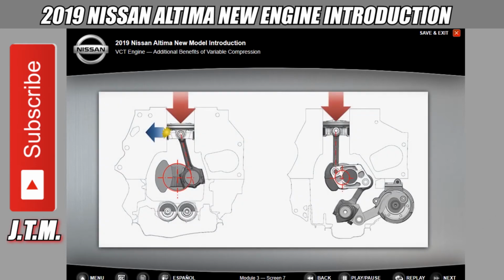In addition to the benefits of variable compression for efficiency and power on demand, the geometric design of the VCR engine also helps reduce friction and cylinder wear due to the reduced side thrust of the piston in the cylinder bore. Using a lower link helps the upper link stay closer to straight vertical during piston stroke. The VCR engine is also more naturally balanced compared to a conventional inline four-cylinder engine that uses balance shafts to reduce vibration.